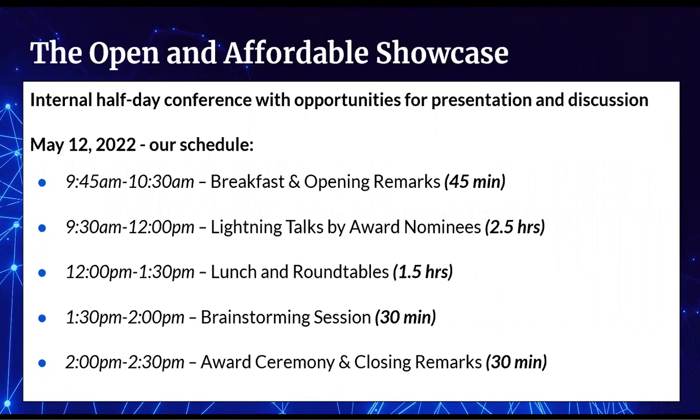The showcase that we ran was an internal half-day conference that included opportunities for presentations on ongoing OER work, discussions with campus colleagues on what open education could be at our campus, and statements from librarians and campus administrators on the importance and value of OER at Penn State Lehigh Valley.